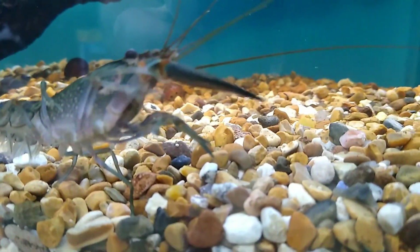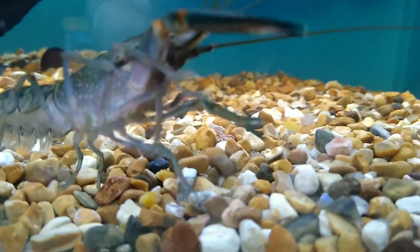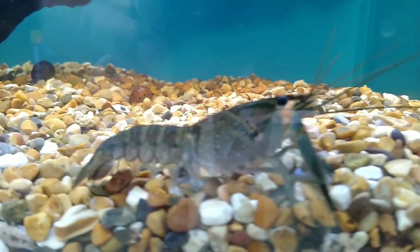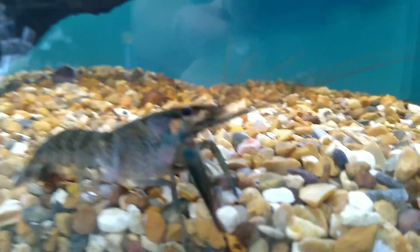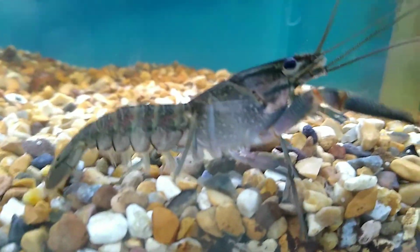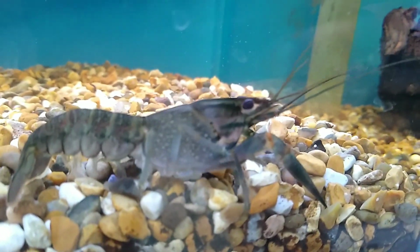Oh, little dude, you can see he's got a little claw on the one side. It's not as big as his other claw, but he's definitely got another claw. So it's growing back, isn't it, mate? Yes, it's growing back. Not as blue as he was, but there's still a bit of blue to him. But he's not as blue as he was originally.